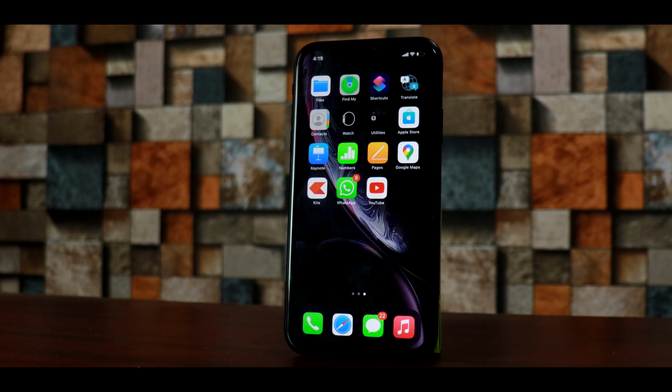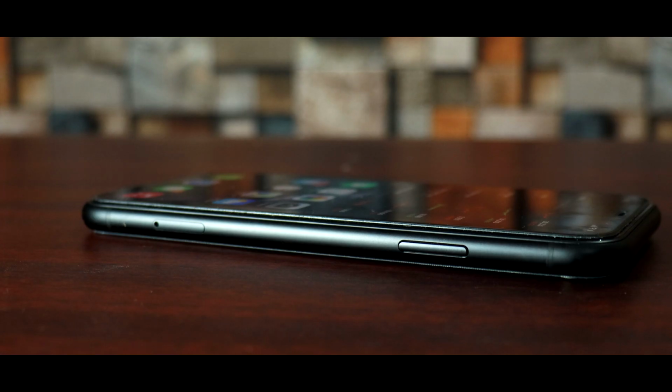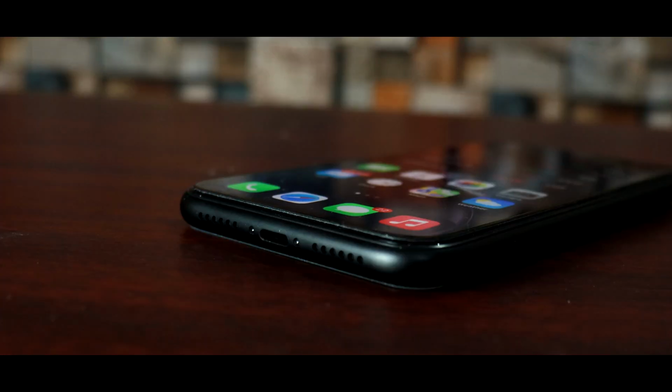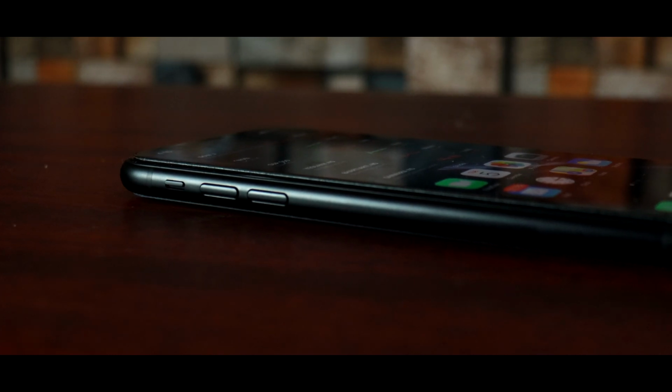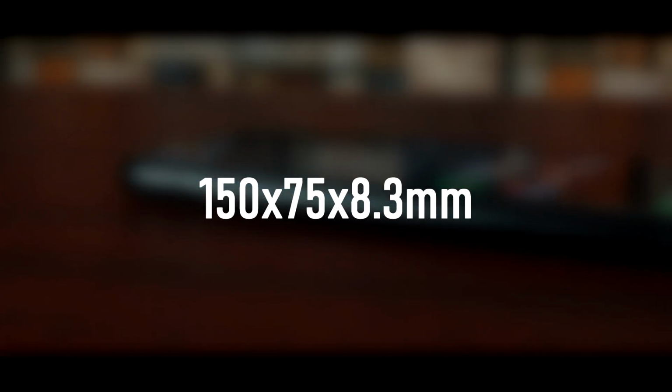Now let's go on for the physical overview. On the right hand side we have the power on off switch and the SIM tray. At the bottom we have the lightning port with the speakers. At the left hand side we have volume rockers and the mute switch. The dimensions of the phone are on your screen.